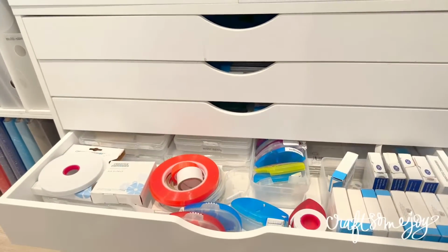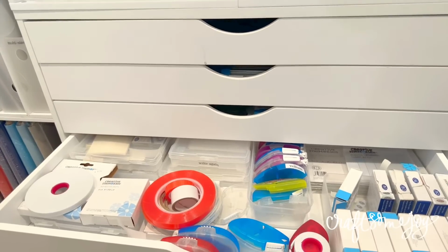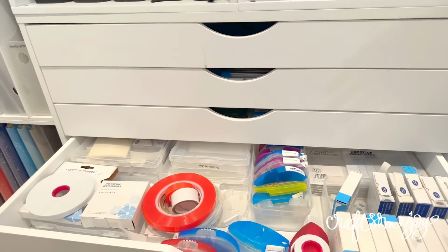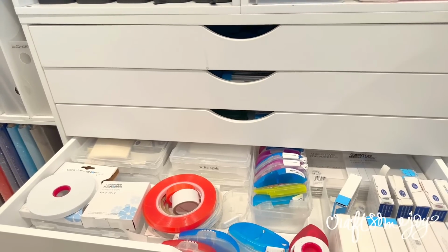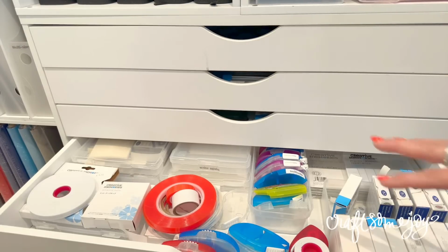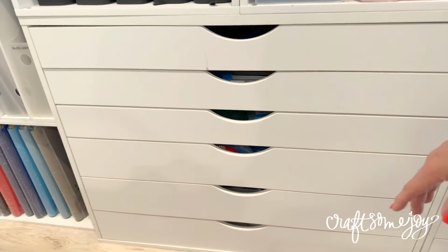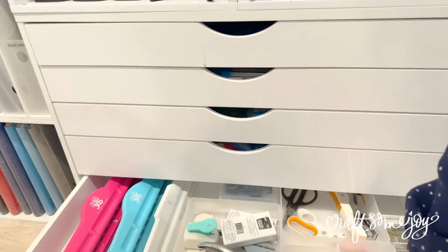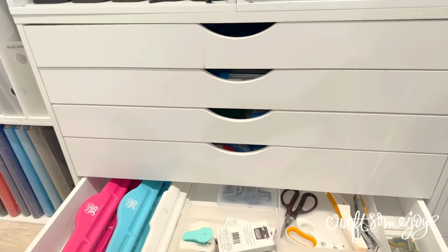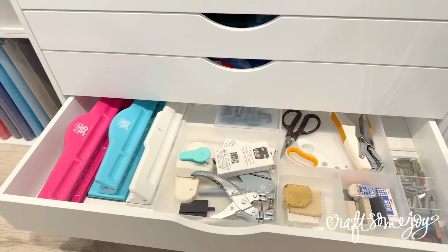The next one down, that is my overstock adhesive drawer. And you can tell I love my adhesive, but when I run out, I like to have it handy and right next to me. So this is where I keep my boxes of refills and other things that are not in my cart. So this is my overstock of adhesive. And then the bottom drawer down here, this is more tools. Oh, sorry, you can barely see that. There we go. So these are less used tools that I have.